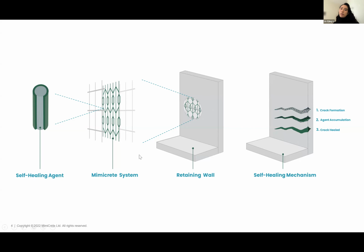If we zoom into the vascular system, you can see it's a two-part system. The external part is the tubing system, and the inside is the healing agent. So the vascular MimiCrete system delivers the healing agent across the block of concrete, with the blood in the middle of the tubing system delivered when the crack appears. It is then activated by a catalyst or by physical triggering, and heals automatically.